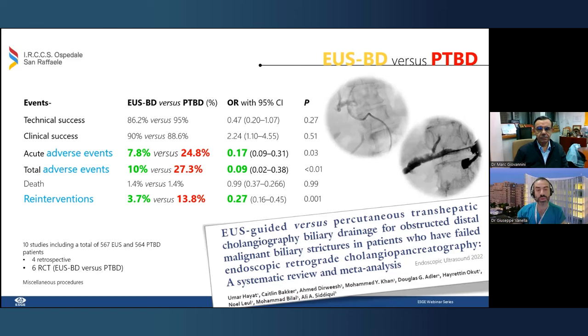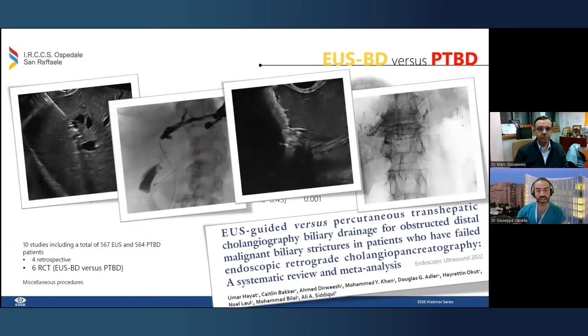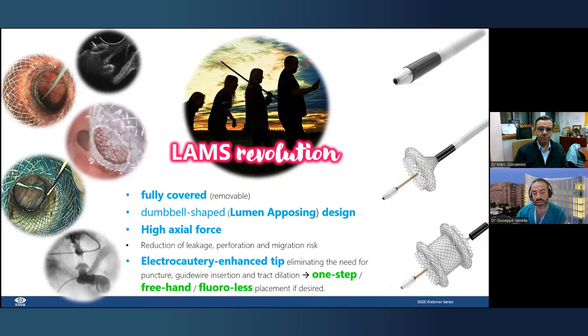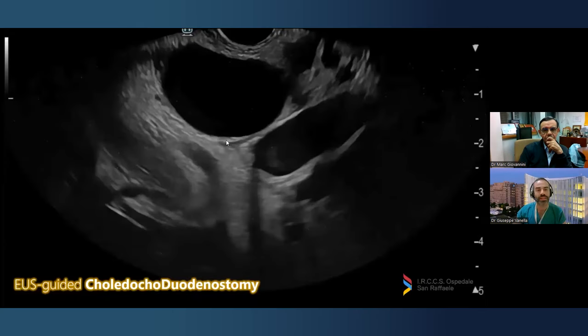But please acknowledge that most of this evidence was made when we had a sequence of accessing through a needle, then guide wire, then tract creation, and then stenting. So a bit challenging, with lots of exchanges. But nowadays, we have the possibility to use electrocautery-enhanced lumen-apposing metal stents, so the possibility to create a fistula with a free-hand deployment and a one-step procedure, and this has brought choledochoduodenostomy to the stage.